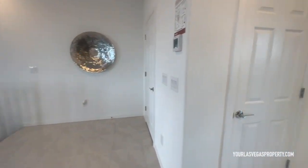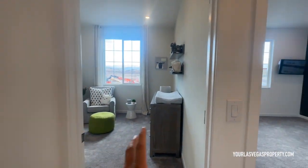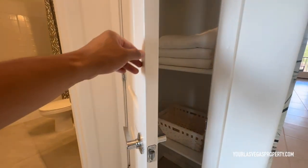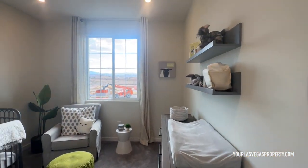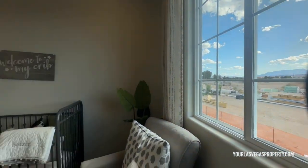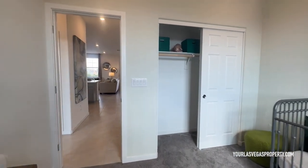Really nice stuff. So let's go ahead and check out the bedrooms up here. So here's your pantry. You're gonna have your 2 bedrooms here. You've got the full bath there. You've got the linen closet right here. So let's check out this bedroom here. Pretty standard size with the sliding closets there.